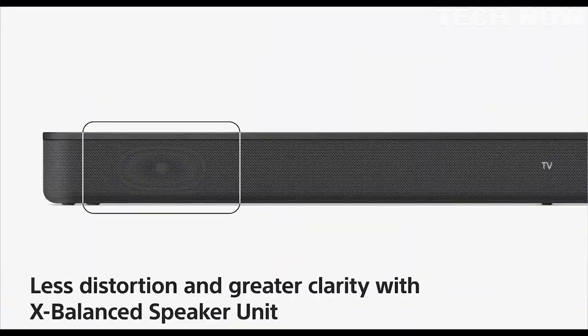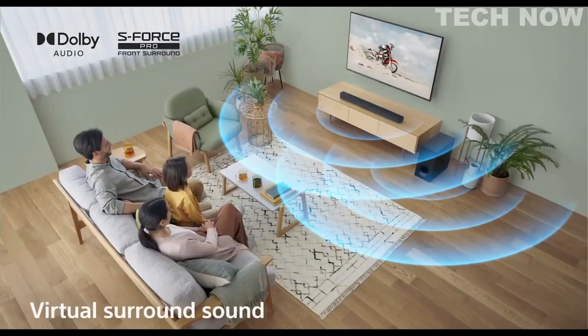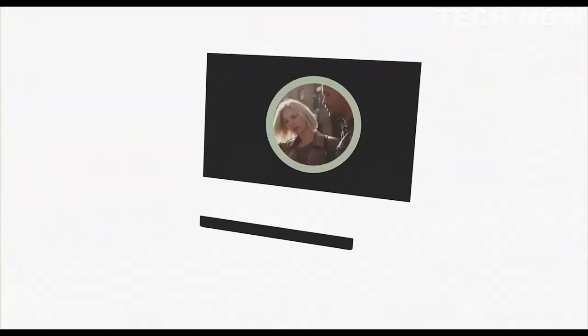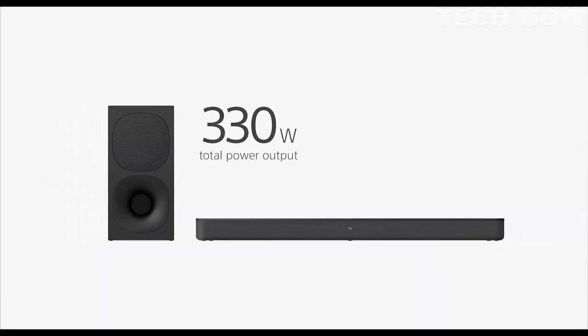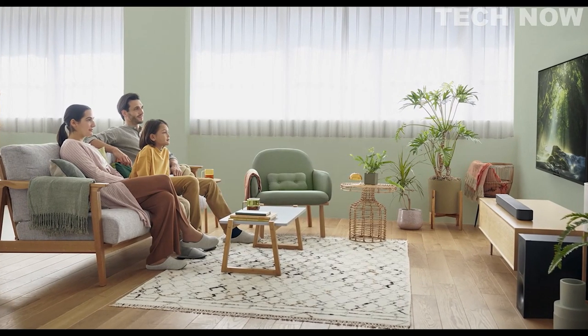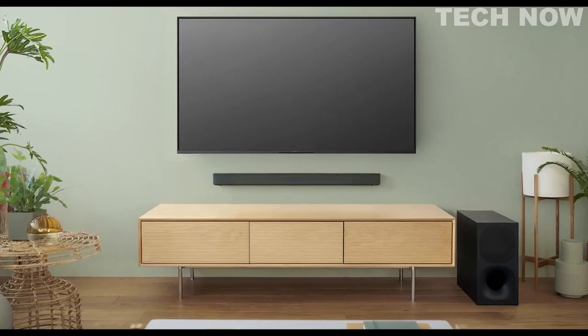The 2.1 channel S400 soundbar will feature powerful audio technology, such as X-Balanced Speakers and Clear Audio. With this technology, you will enjoy wide-ranging sound with enhanced vocal clarity. This means that you won't miss a word of dialogue in your favorite TV shows and movies. Included with the bar is a wireless subwoofer. The wireless subwoofer will help deliver a deeper, more engaging bass performance for music, movies, and gaming. It can be placed anywhere in the room with the bar.